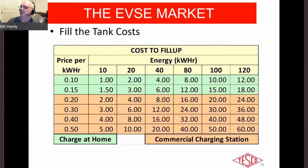Now, the cost to fill up. I was looking yesterday at the charging rates for various DC charging systems. And what I saw was they're typically, this is a little bit older slide, they've moved up considerably, between about 40 cents a kilowatt hour and $1 a kilowatt hour, depending on the available charging rate from the chargers. And the cost seems to go up rather dramatically with the charging rate capability.